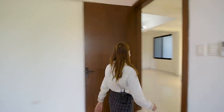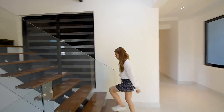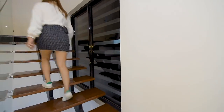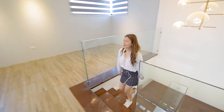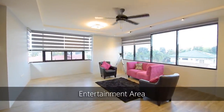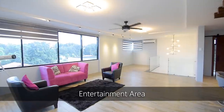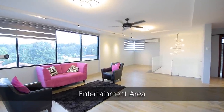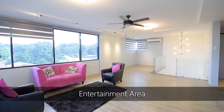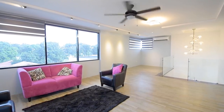Now, we're done on the second floor, and I'm so excited to show you the third floor. And now, this one is your entertainment area. So, the entire floor is your entertainment area. Wow, diba? So, you have your couches right here, a carpet. I don't think maglalagay sila na center table right this one. And then, marami ka pang chairs.